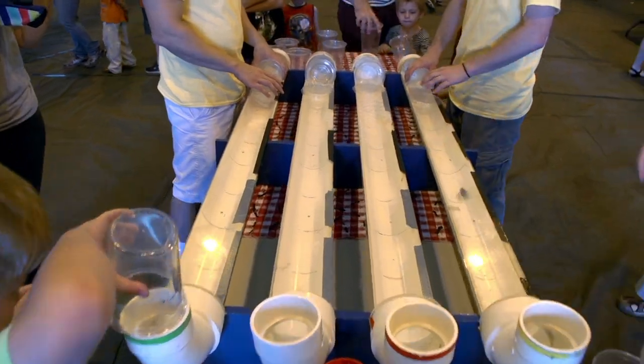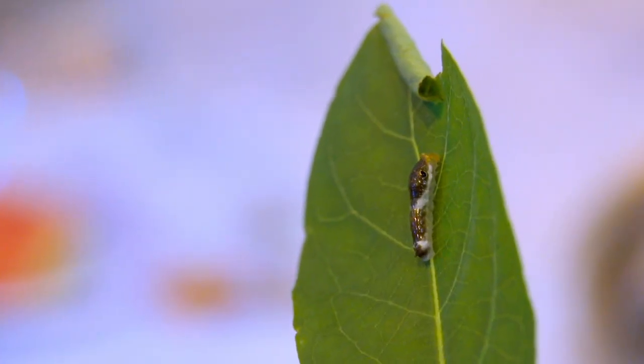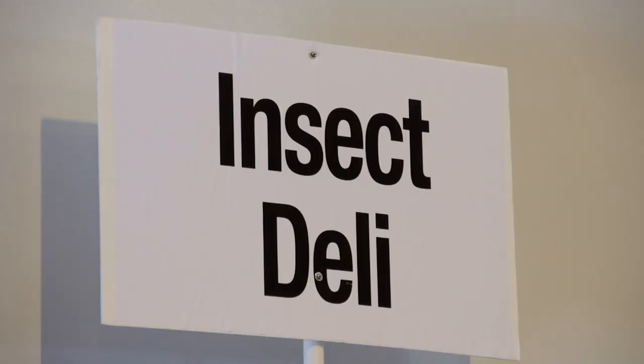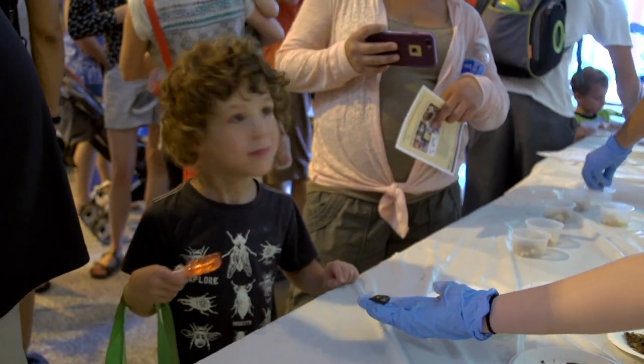If this fair is a battle for hearts and minds, the entomologists are winning. And some hope their influence will extend from the classroom all the way to the dining room. After this, I'm gonna go over to the insect deli. It's true. These scientists want you to eat bugs. You're probably asking why.